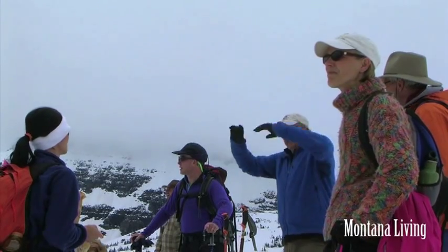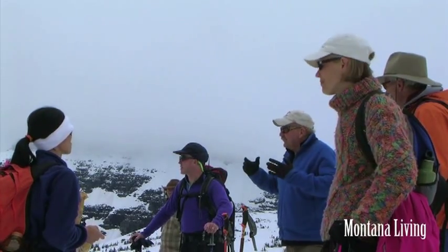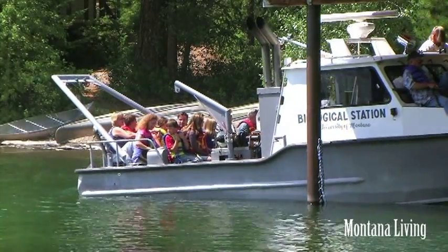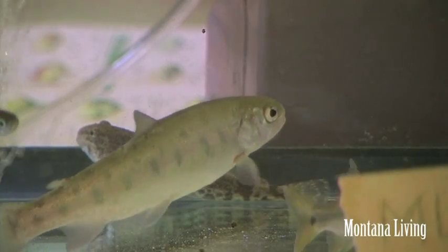This alpine classroom was part of the University of Montana's Crown of the Continent initiative, an educational program that brings together the work of scientists, biologists, and researchers who are studying the ecosystem known as the Crown of the Continent.